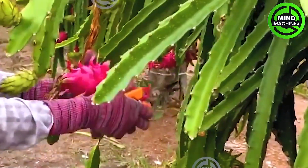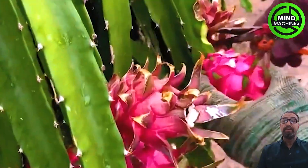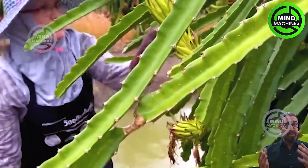Each year, a dragon fruit plantation may require between 100 to 500 workers to participate in this process. As for the yield, a dragon fruit plantation can harvest from 20 to 50 tons of fruit per hectare per year.